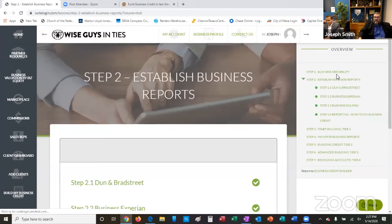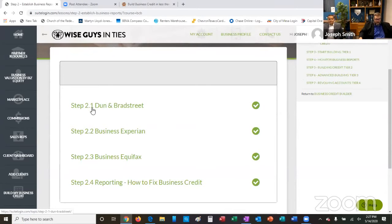So step one is just setting up your legitimacy. We haven't even applied for anything. We're just getting ourselves in the position so that when we do apply, we're not going to get denied because of anything that we're putting out there in our business. But before we even go apply, we need to set up our accounts. So this system shows you how to set up your Dun & Bradstreet number.